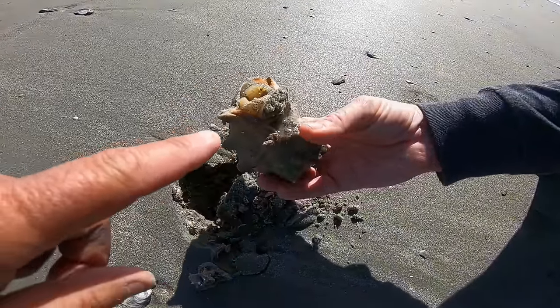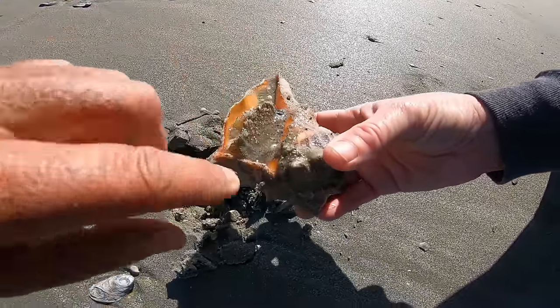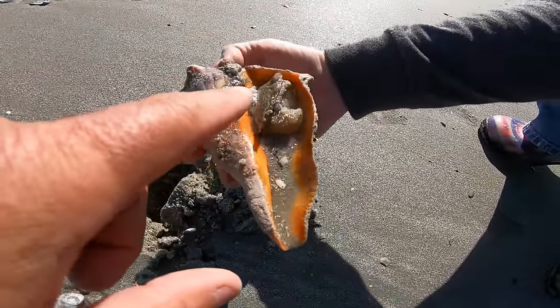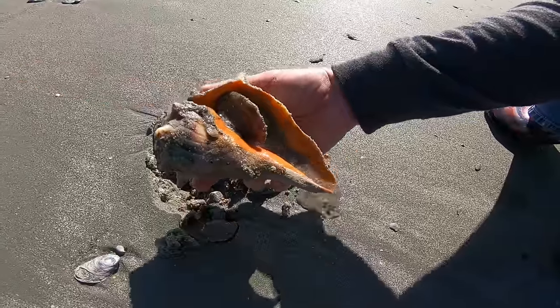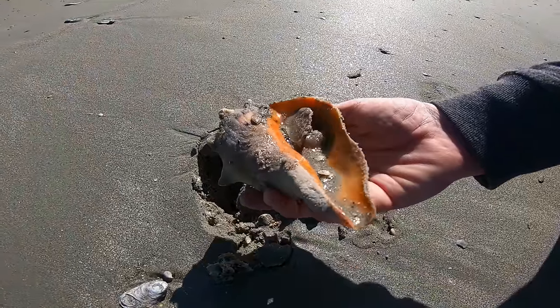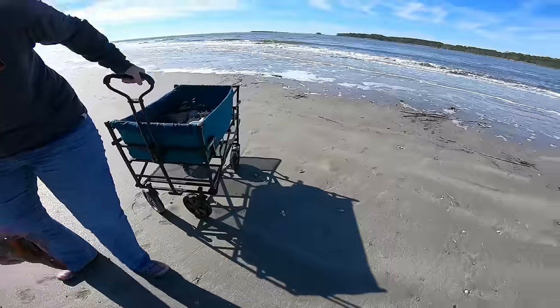He's burying himself out of the water. Can you get that little bit of sand right there? See? I'm gonna put him back in the water. There's the trap door, and that's the snail in there. And as he's closing, he'll close that trap door to keep himself safe inside the shell, right? That's right. Look at those orange colors. And I'm gonna put him back in the water. Yeah, put him down in the water right there.